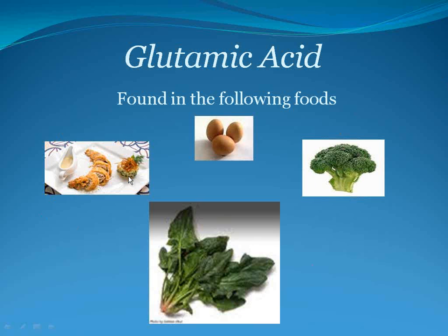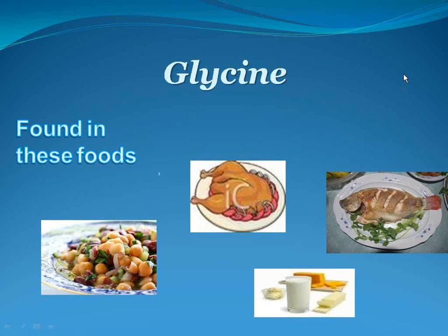This one over here on the left is a fish type of meal. It's not very clear. But fish, eggs, and of course green veggies here like broccoli and spinach, kale, chard, those kinds of things. Then there's glycine, found mostly in fish, in poultry, and in beans. This is a 3-bean salad with veggies thrown in. And of course milk and cheese, so dairy products.